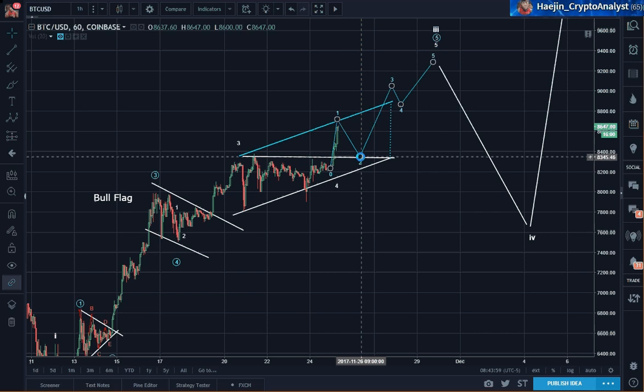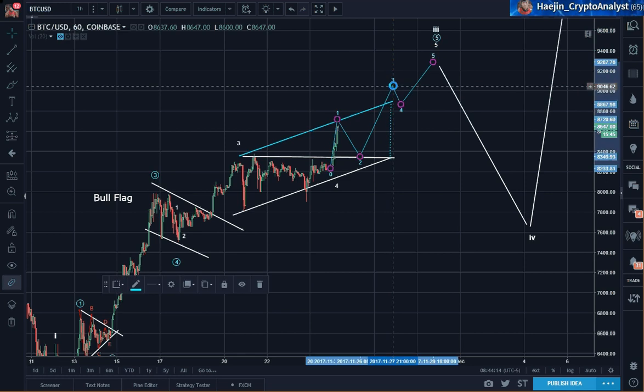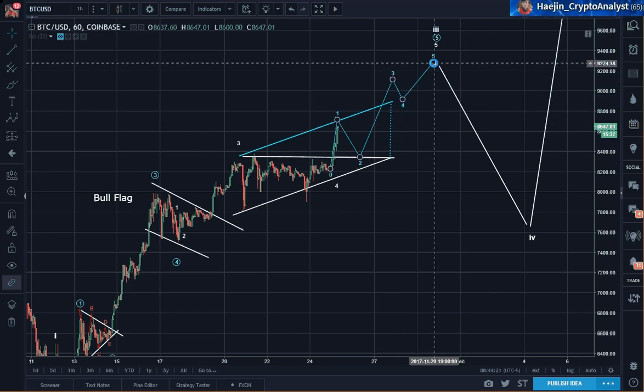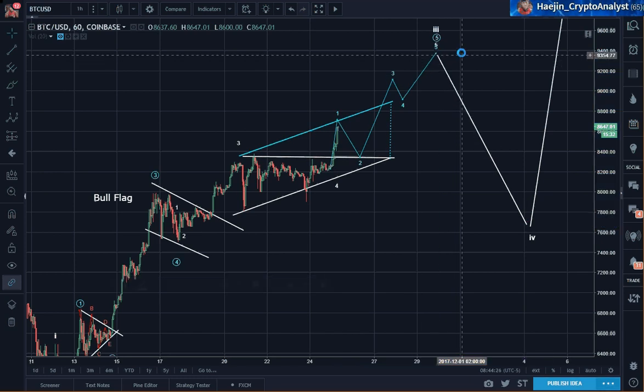Probable likely that price will then come down to this support, which used to be a resistance, and then it'll continue up. It'll hit the minimum target of the 88.59 and most likely exceed it. And I'm going to raise the wave 5 to about 9,400.